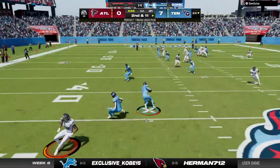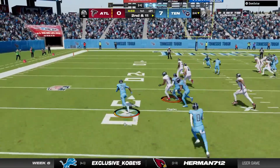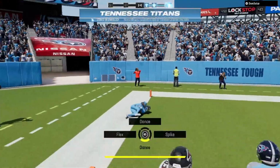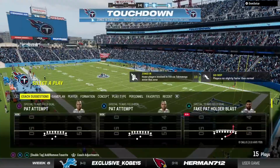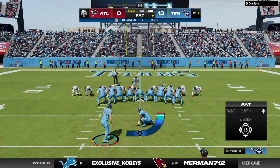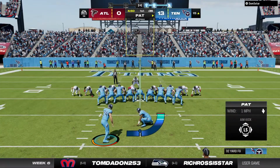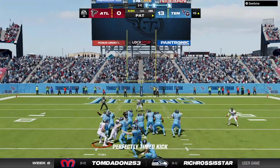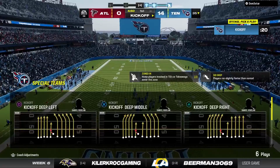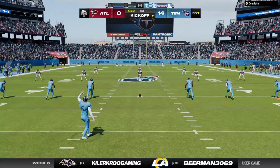All right, rifles one, and that's going to be intercepted. Daxton Hill picks it off. And he will take this one home. It's a touchdown. Now the extra point try forthcoming. That's good, and they have jumped out here to a quick 14-0 first quarter lead.